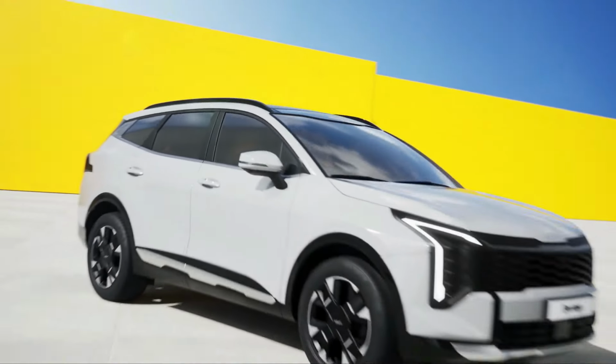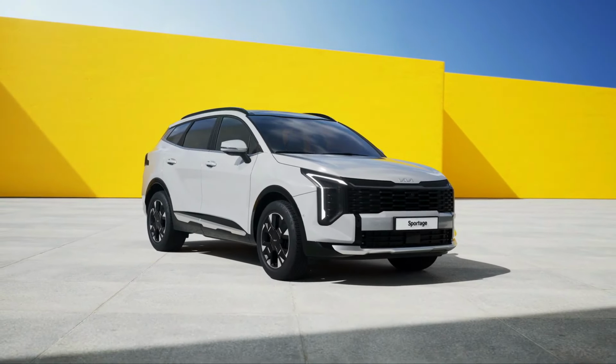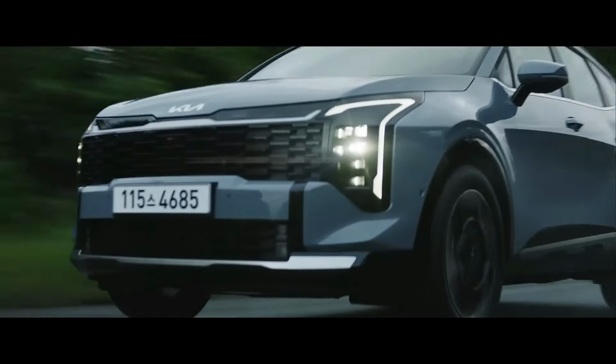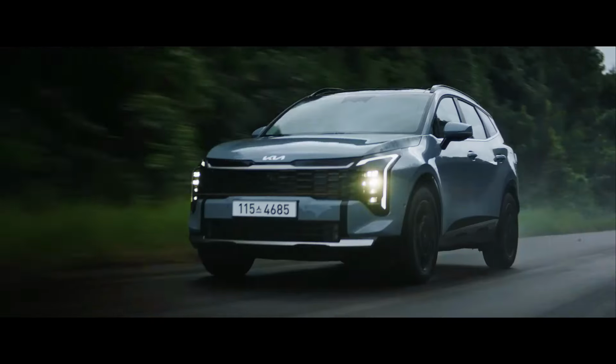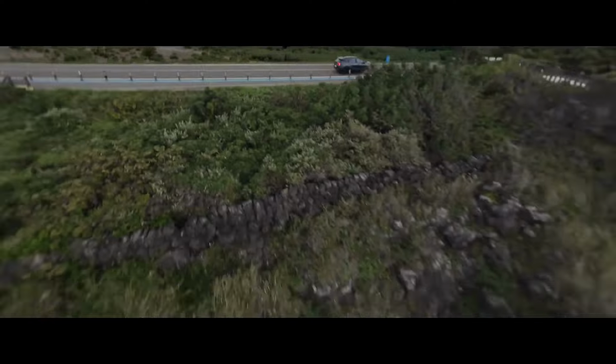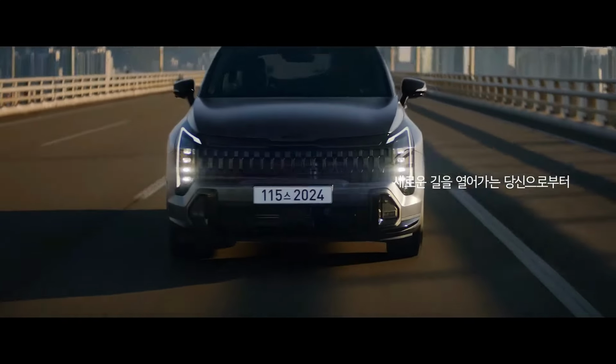The new Kia Sportage has made its public debut at the 2024 Los Angeles Motor Show, just a few weeks after its surprise reveal in Korea. The fresh-faced version of Kia's best-selling family SUV will arrive in UK showrooms next year, sporting a new look inside and out, new technology, and a fresh hybrid offering.